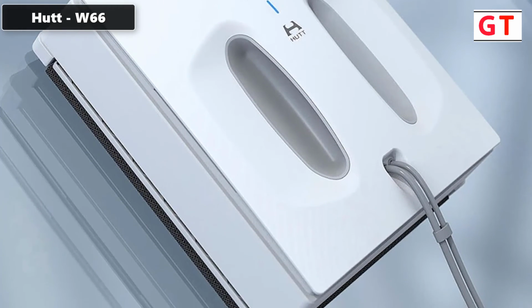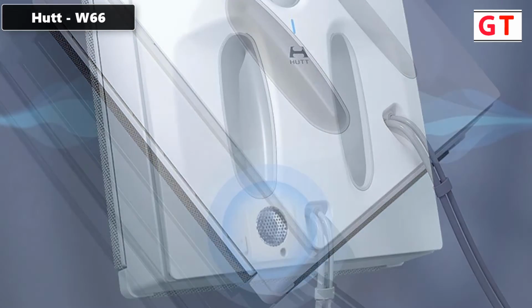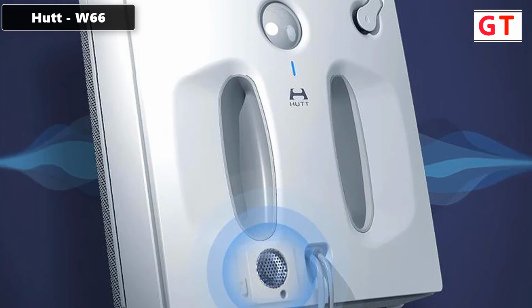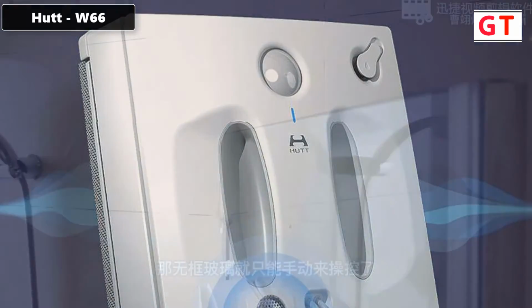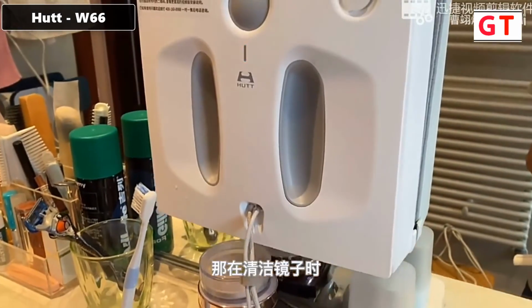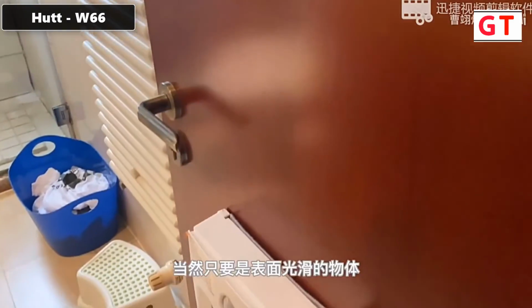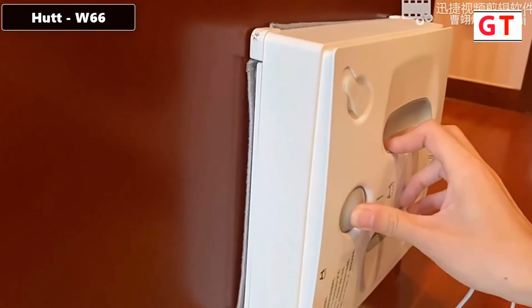Lightweight and portable design. UPS power failure protection: even if the power is off, it can still work for 20 minutes. Intelligent sensor, with the 4-wheel upgrade to a laser detection sensor. The Hutt W66 robot adopts a laser sensor, which can judge various glass glue materials, common window edge materials and borderless glass, accurately identifying the edge of the glass to avoid danger.